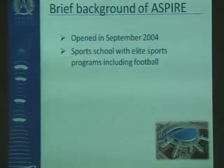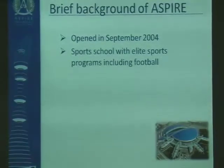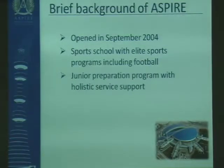Of course, when we say we are a sports school, this is a high school, so the age of our athletes is from 12 to 17. So we are talking about young developing players. We also have some pre-Aspire programs, so we start even earlier, but today I'm going to concentrate more on what we do with our full-time program. It is a junior preparation program with holistic support.